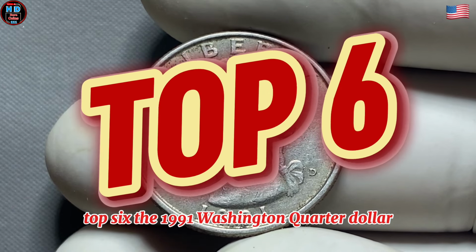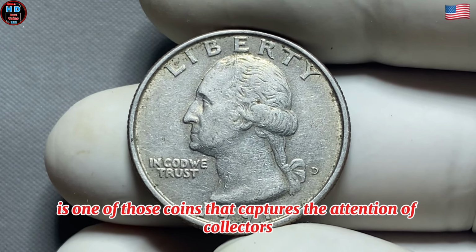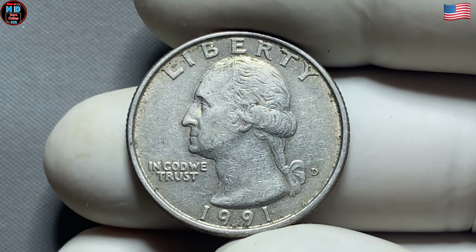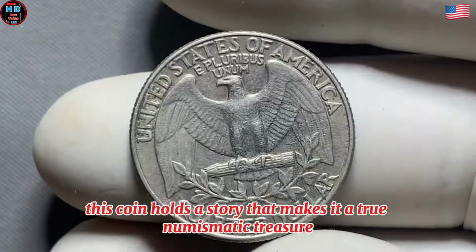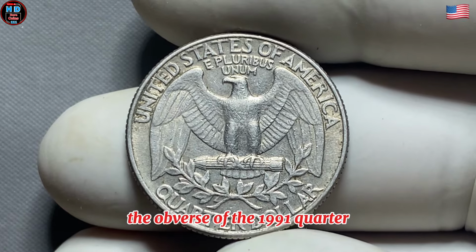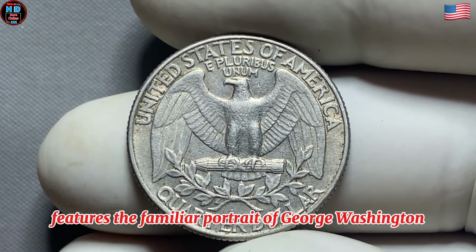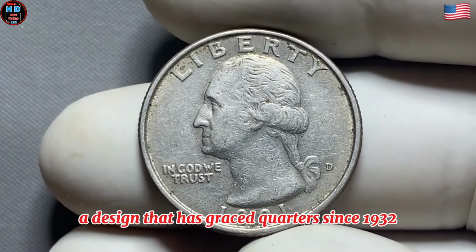The 1991 Washington quarter dollar is one of those coins that captures the attention of collectors due to its history, design, and rarity. While it might seem like just another quarter at first glance, this coin holds a story that makes it a true numismatic treasure. The obverse of the 1991 quarter features the familiar portrait of George Washington, a design that has graced quarters since 1932.